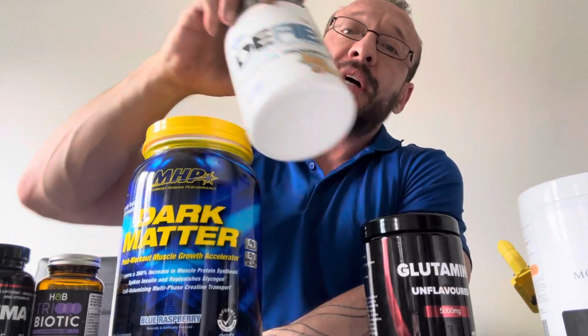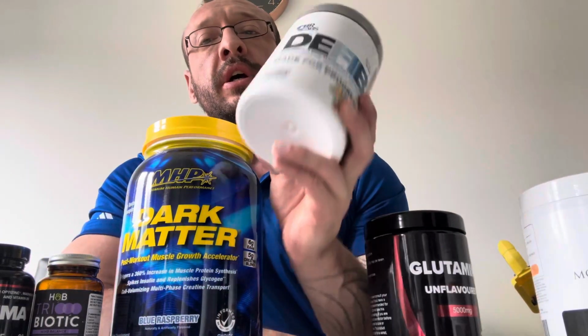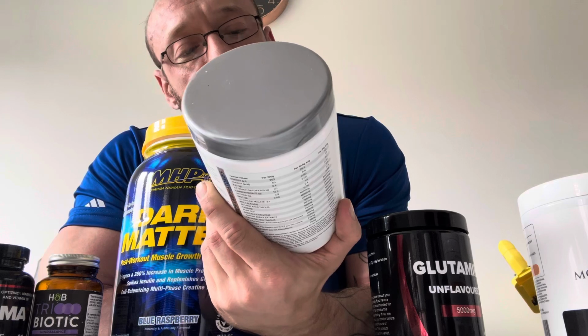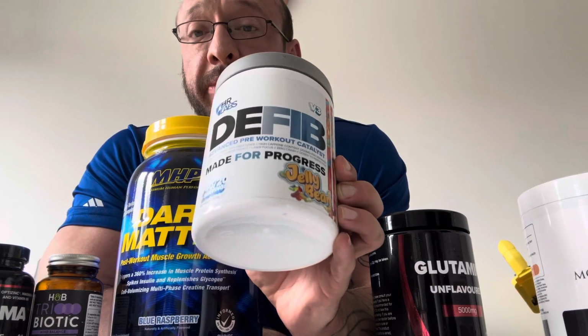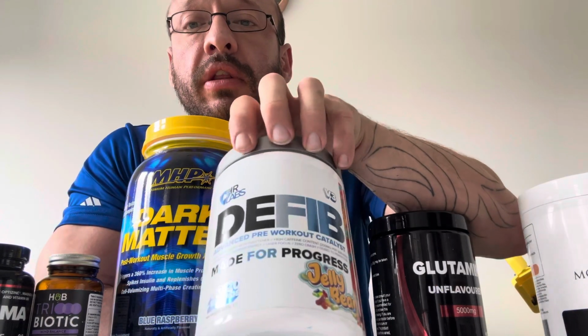I am going back to Defib V3 as my stim pre-workout. HR Labs, I've never had a bad product from HR Labs, so I can't fault them at all. Jelly bean flavour wouldn't have been my go-to, but they were out of stock of Blue Raz, so we are giving it a try. It's been that long since I had jelly beans, I couldn't tell you if it's going to taste anything like them or not, but we will do a live taste test on that.